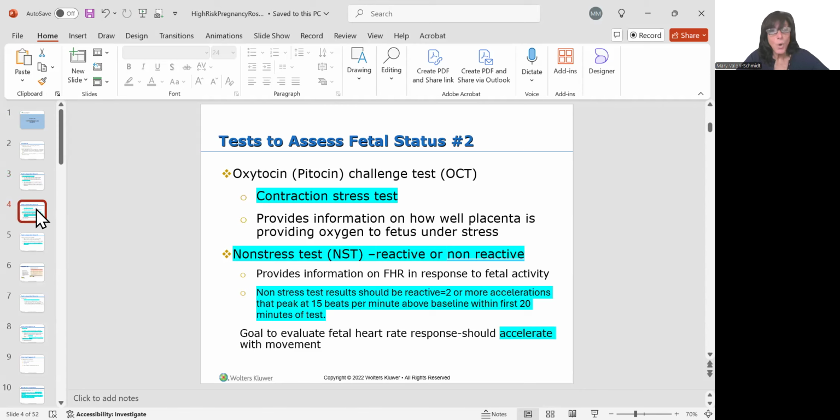Other tests, there's something called a contraction stress test. So what that does is we give mom some oxytocin to stimulate some uterine contractions. While she's doing that, we have the baby on a fetal heart rate monitor, and we're looking to see how the fetus is working under pressure, right? Because contractions are stress.